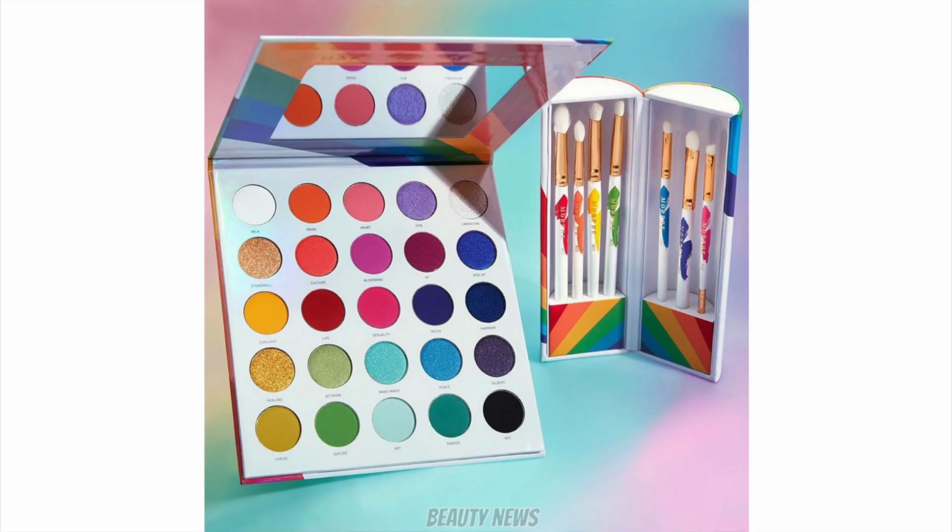Let's talk about palettes. Now, we talk about a lot of palettes, but we just pulled out some that seem interesting. So June was Pride Month. We saw a lot of Pride things, but something that stood out to us was the Morphe Pride collection.